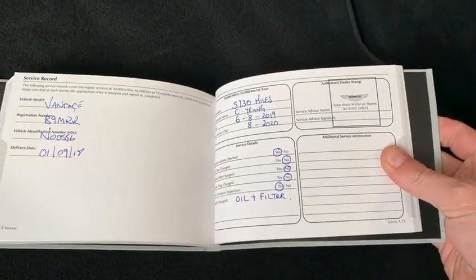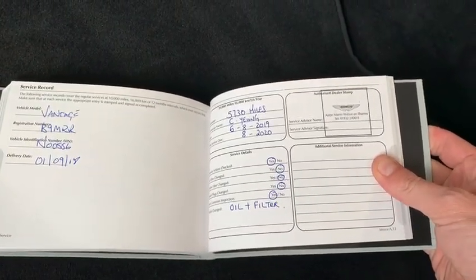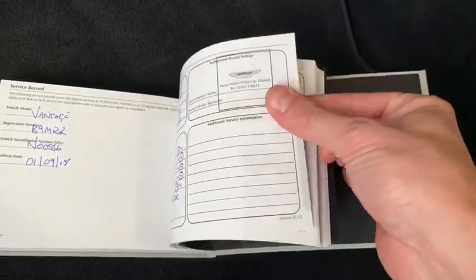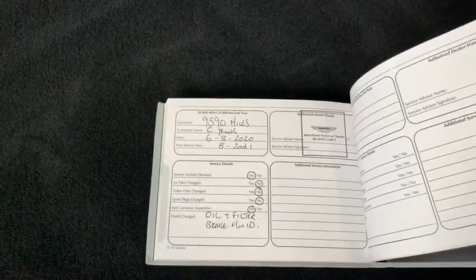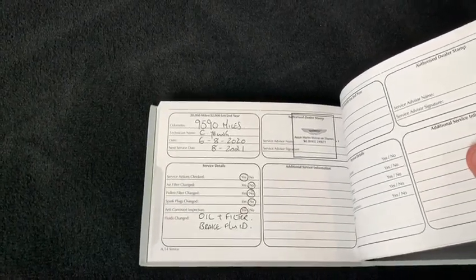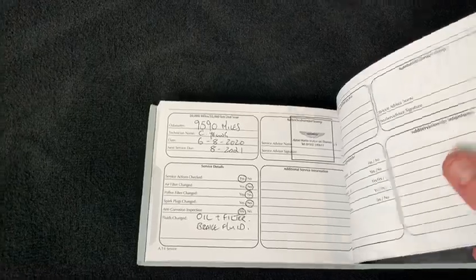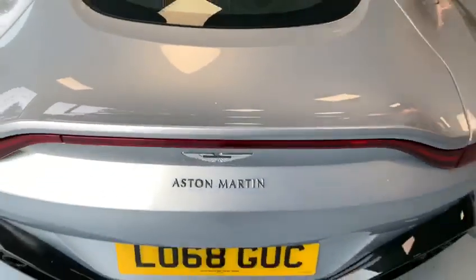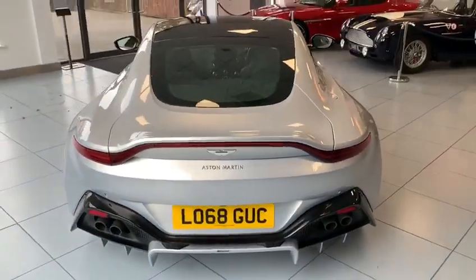We have the service book, of which the vehicle was serviced twice off the service pack. So we have the first service which was done exactly a year after, which was the August in 19 at 5,700 miles, and its second service which was just done recently at 9,500 miles in August this year. 3 more services will be left on the service package for the next keeper as part of the 5-year service plan.